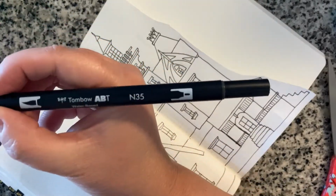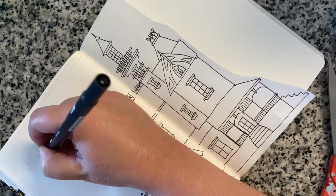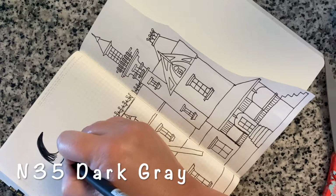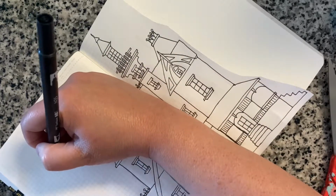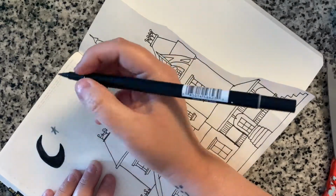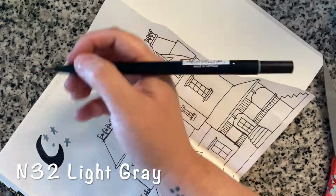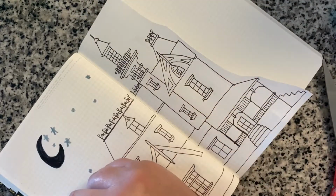And now I'm going to add some moon and stars. I am going to use some Tombow brush pens for this purpose, and I will give you the numbers on the screen of what colors I'm using for each. But I'm just going to draw a crescent shaped moon with the black, and then add some stars with the gray Tombow pen, some different size stars, and then some dots around the top of the house as well.